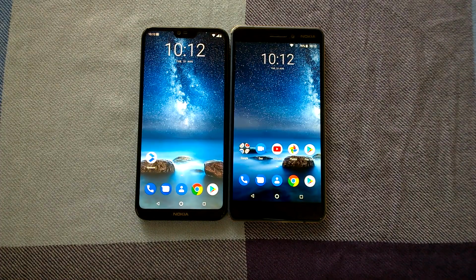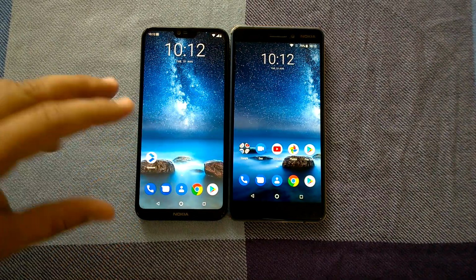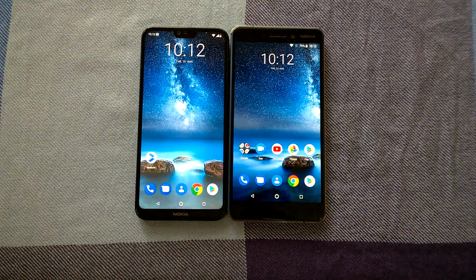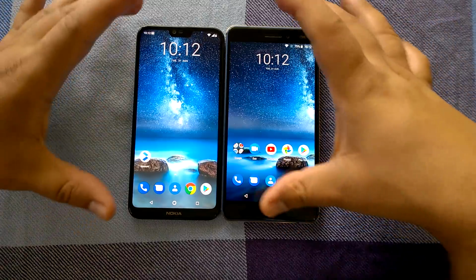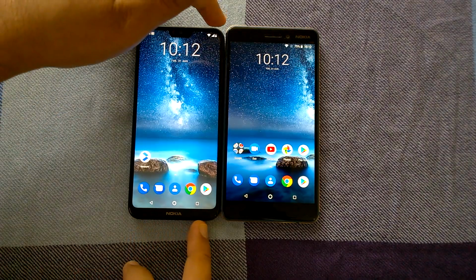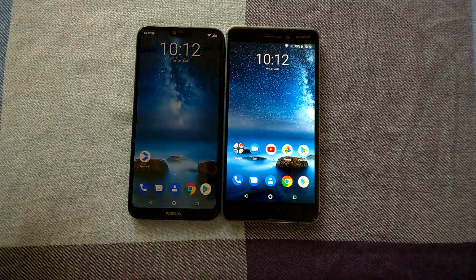Now, there is a big difference between these two. So not only is the display size more, or like the screen to display ratio more in Nokia 6.1 Plus, design wise both are very different. You can quickly notice the design differences. So it's more squarish in Nokia 6.1, while Nokia 6.1 Plus is more like tapered at the corners, curved at the corners.